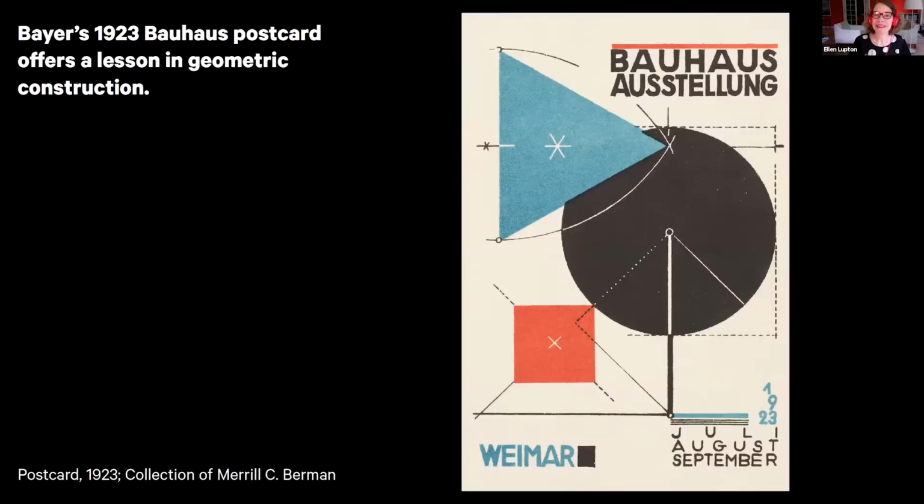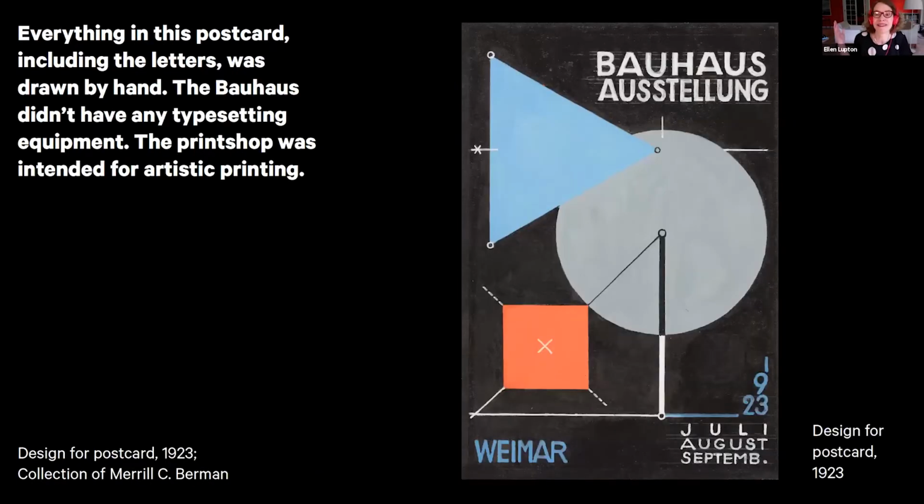And many of his pieces in these early years are really about geometry. And I love this postcard, which in essence is a geometry lesson. It's like from a textbook of how to draw a circle, square, and triangle. But he turns all those lines of construction into design elements, into the storytelling of the piece. And it's a wonderful expression of Bauhaus pedagogy at this moment in time.